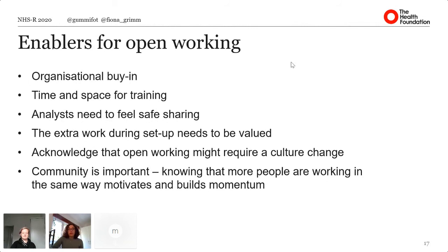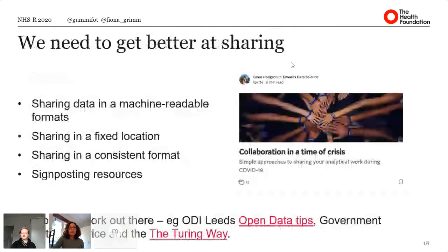We've mostly been talking about sharing code now, but something that we want to briefly touch on is sharing data, because we think there's a lot that can still be improved. When organizations share data, they generally want other people to use this data, but we can do a few really easy things that make it easier for other people, such as sharing things in a machine-readable format, in a fixed location, ideally with a clear version history, in a consistent format, and to also signpost resources really well, especially during a time like this when things change incredibly quickly.